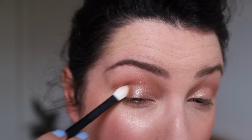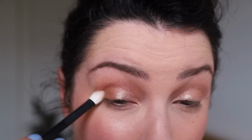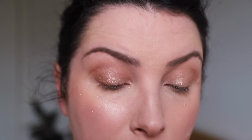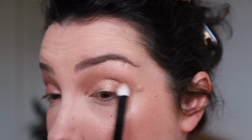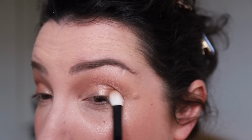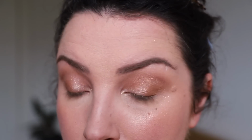I'm going to put this in the outer corner because I think mattes just work a little bit better in the outer corner. If you want a deeper outer corner but you still want it twinkly, you just put the matte on first and then put the shimmer over the top. But I just feel like this actually changes a look, whereas the outer corner shade in this palette doesn't really change much. It's just, yeah, a different shimmer.